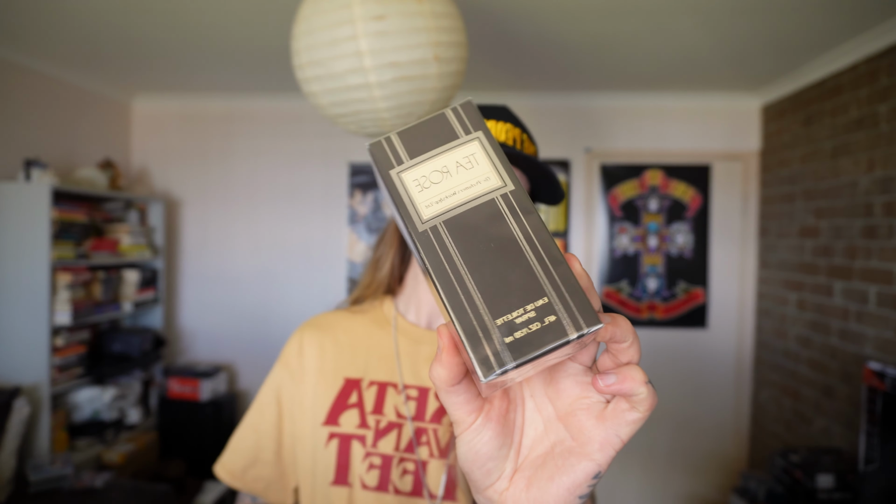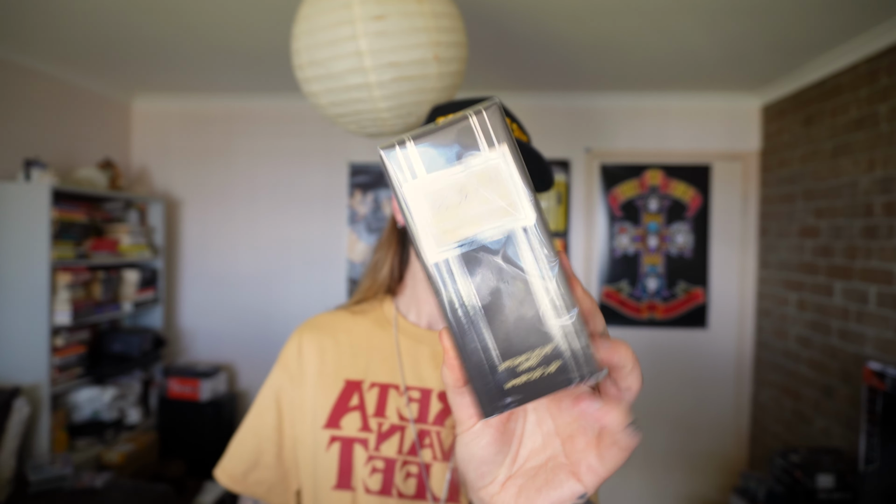Anyways, Tea Rose. I remember Jeremy Fragrance saying a while ago that Tea Rose was the best representation of rose on the fragrance market, and you can pick this one up at Chemist Warehouse here in the land down under for $12 Australian. So that's pretty good value. Have a look at the packaging and presentation. It's classy, but it does look a little cheap, but we won't hold it against it at the $12 price point.